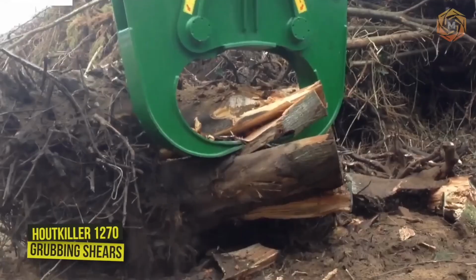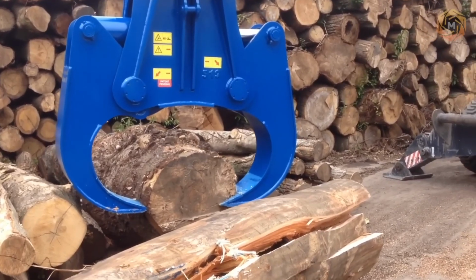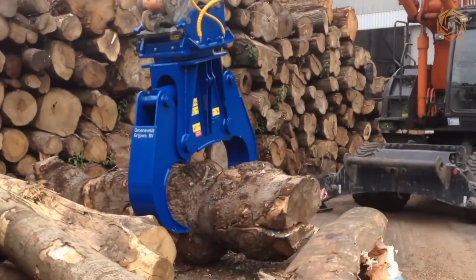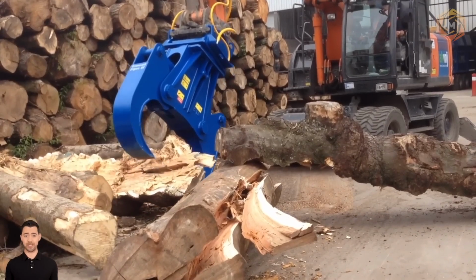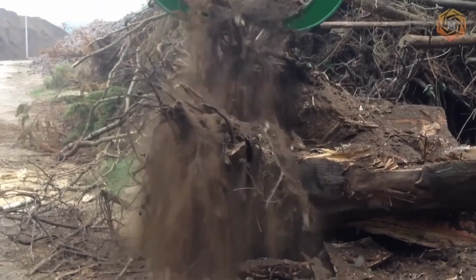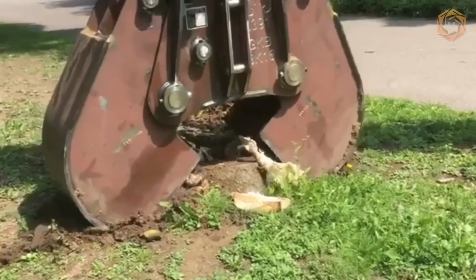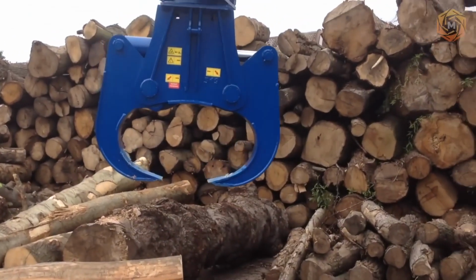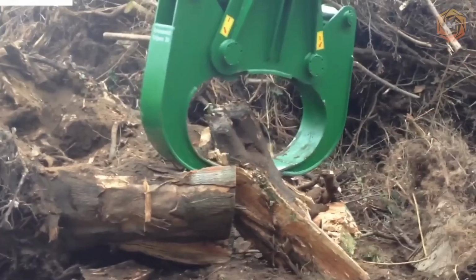The Hout Killer 1270 grubbing shears have been designed specifically for removing and processing biomass from large stumps with roots. This technique also copes perfectly with small and medium-sized stumps and other root material. The technology can be easily and simply mounted on any standard base machine. Thanks to the pre-shredding of stumps, the volume of material to be transported is reduced. Another possible application for this equipment is the subsequent shredding of stumps in recycling plants. You can count on low operating expenses and low wear and tear, thanks to the robust construction and the use of high-quality steels.